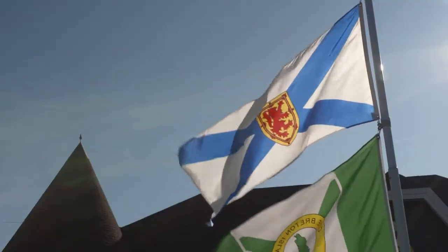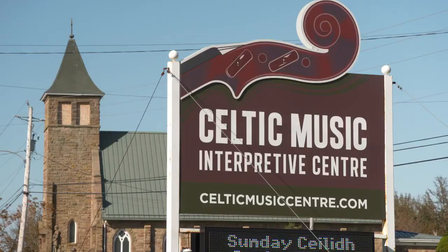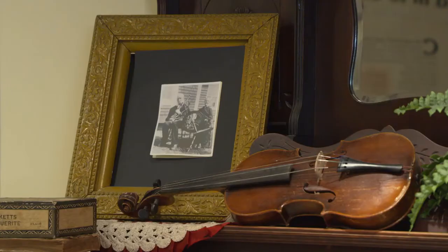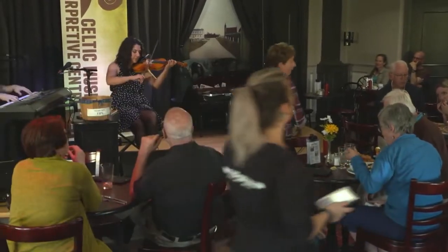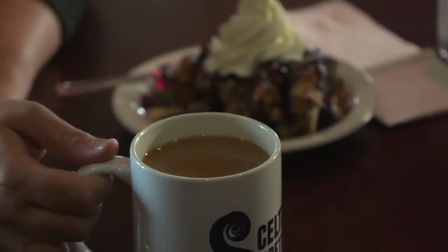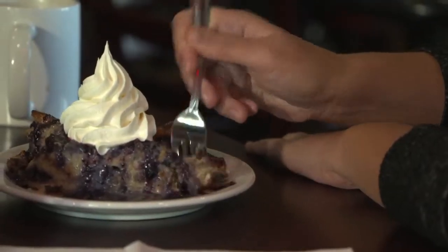I'm headed to the community of Judique and the Celtic Music Interpretive Centre. The goal of the centre is to collect, promote, and preserve the Celtic music of Cape Breton Island. A big part of what they do is offer live, traditional music performances. I'm here for a cup of tea, a bit of blueberry cake, and what Cape Bretoners call a ceilidh.